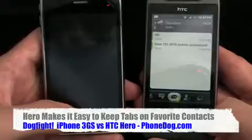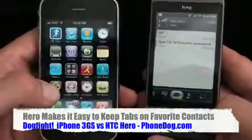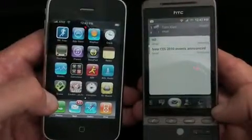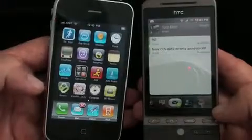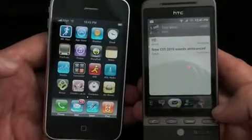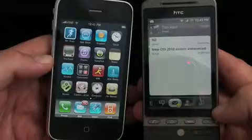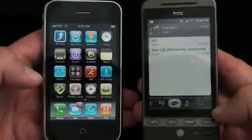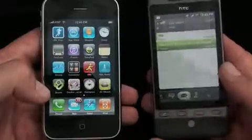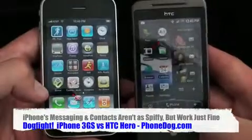For some people, it's not going to matter. They would prefer the iPhone's more robust iPod and gaming applications, and they don't need all the up-to-the-minute information, or they're fine with the iPhone's simpler push notification system, which just gives you an overlay on top when something happens. But the HTC system here is really advanced, and I just think it's a more robust smartphone operating system, and it's pretty cool.